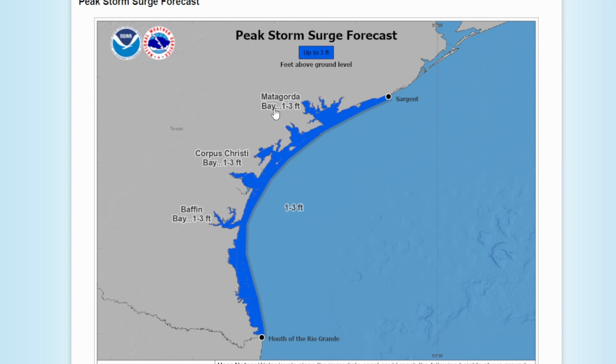And we actually do have a peak storm surge forecast, as likely is already happening. We have 1 to 3 feet of storm surge possibility over here throughout Corpus Christi, Baffin Bay, mouth of the Rio Grande, Sargent, Matagorda Bay. I'll have the chance for some minimal storm surge, but nothing concerning. Mainly you'll notice the rise in waters over the beaches and the bays.